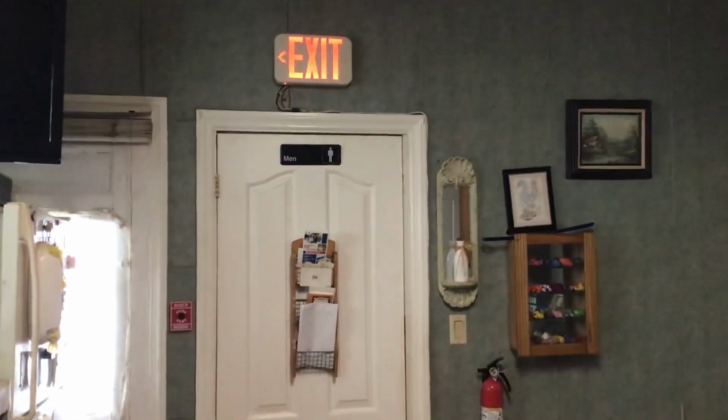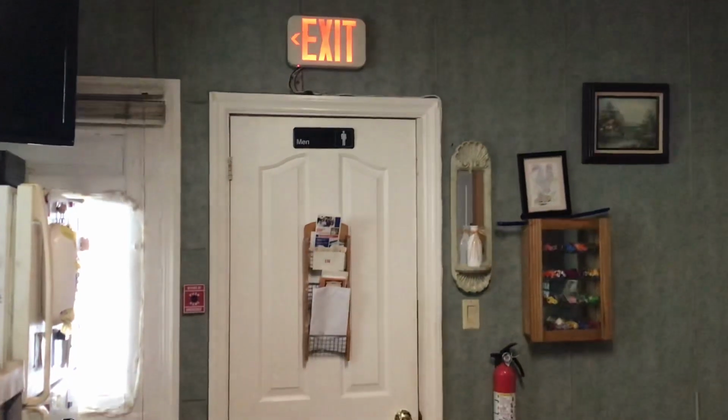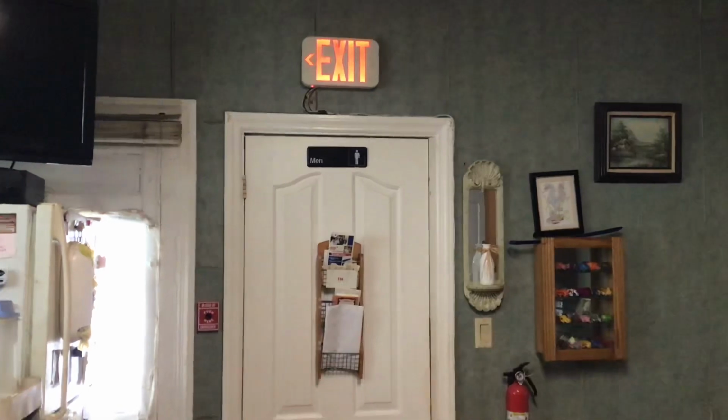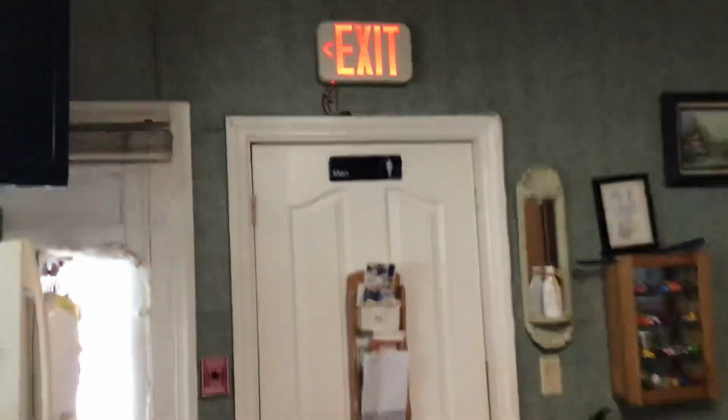And I looked on the link nowadays, they're like $25. And there was nothing wrong with it. The box wasn't damaged or anything. So I don't even know why it was used. Maybe it was a return. I'm not sure. But I just wanted to show you my exit sign 5 years later.